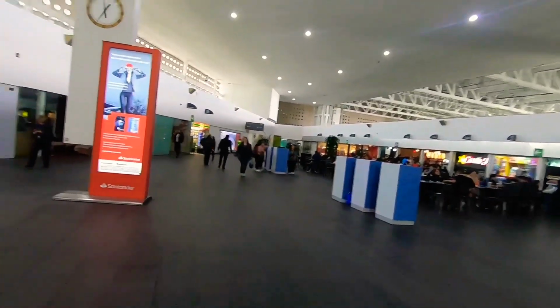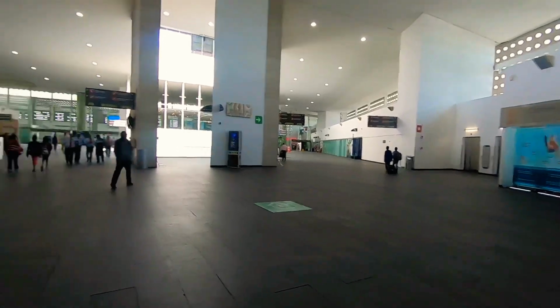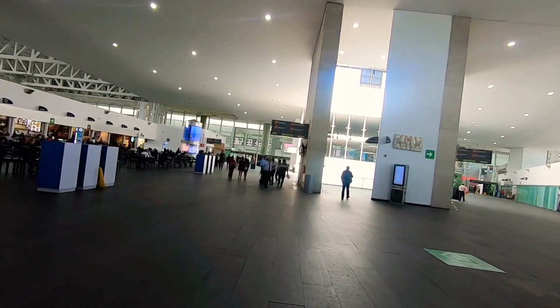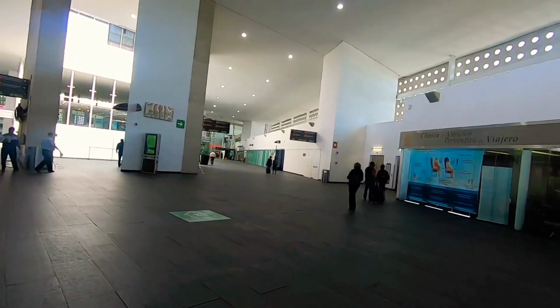Alright, so that's pretty much it for the top floor. If we exit back that way, we're back where we started. If we go this way, this is where we came into this little hidden food court area. So back there would be exiting to where we started the whole video.